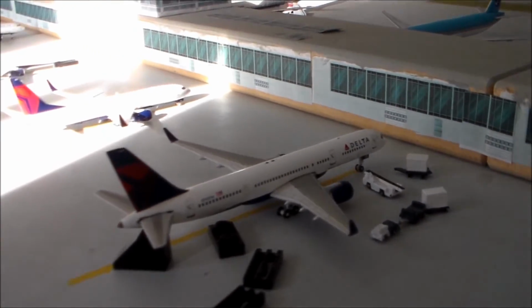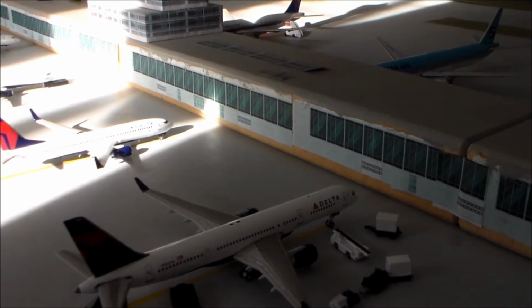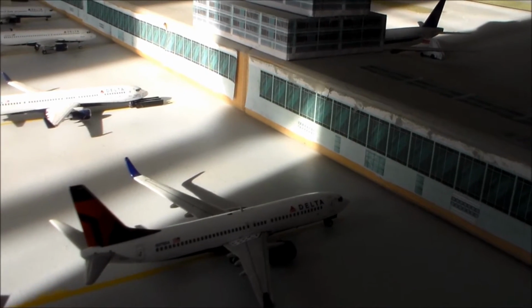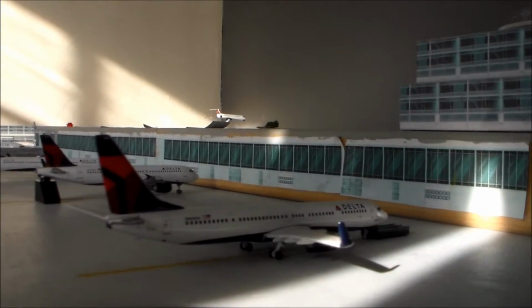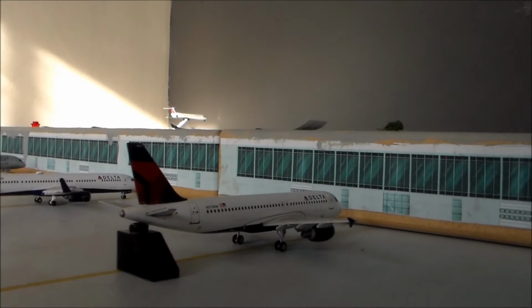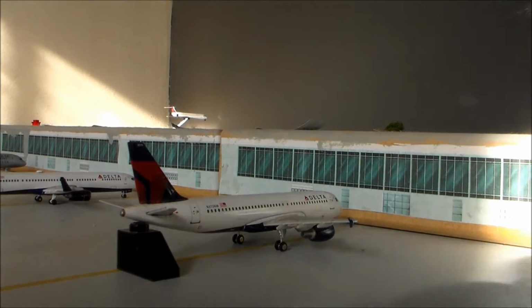This Delta 752 just came in. It's getting some service. This came in from Pensacola, and it's going to make a flight over to Salt Lake City. This Delta 738, that's going to make a flight over to St. Louis, and it came from Colorado Springs. This Delta 739, that's the Spirit of Seattle. That's pushing back for a flight to Boston, and it came from San Antonio. This Delta A320, that's going to be making a flight over to Orlando. It came from Grand Rapids.